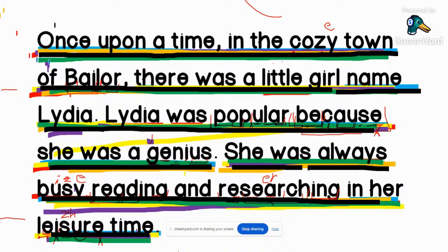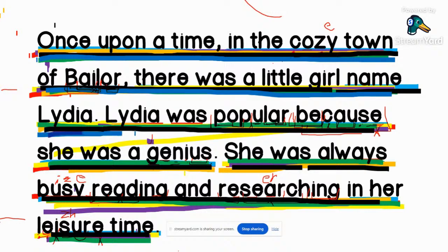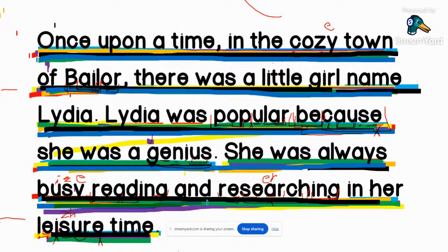Let's read it just one more time for fluency. Once upon a time, in the cozy town of Baylor, there was a little girl named Lydia. Lydia was popular because she was a genius. She was always busy reading and researching in her leisure time. Good job! If you were able to read it right through, you did an awesome job.